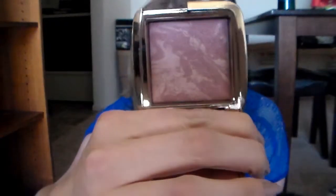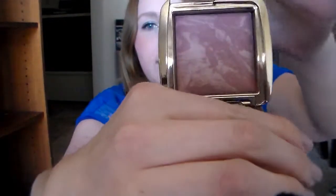I also got an Hourglass Ambient blush, in Mood Exposure, and I was worried about buying this because I've seen so many reviews saying this is either great or terrible. From my understanding, when people don't like it, it's because they don't think it's pigmented, since there's so much of the powder swirled throughout that there's not enough color to make a difference. Luckily, I did not have that problem with mine.